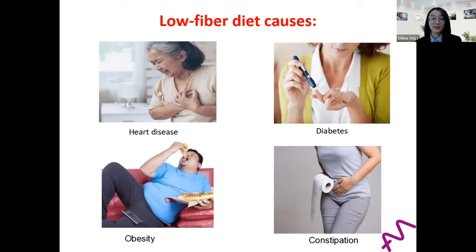Besides that, diabetes, because soluble fiber acts as a buffer for the absorption of sugar. Meaning that when you eat, it can help you prevent the sugar spike after eating. So good sugar control is very useful for people with diabetes. Okay, not only that, it will also cause obesity and also constipation.